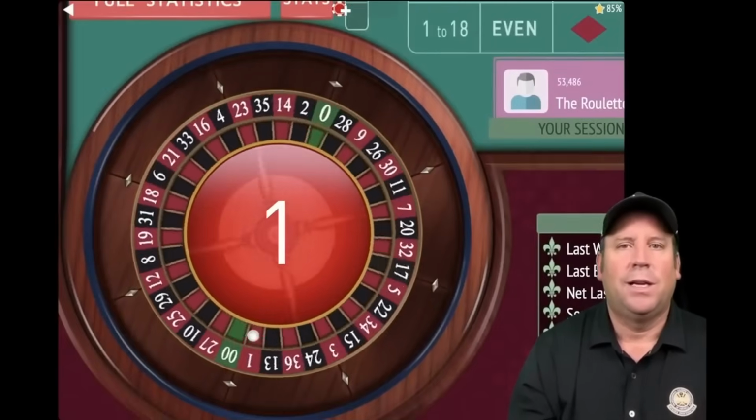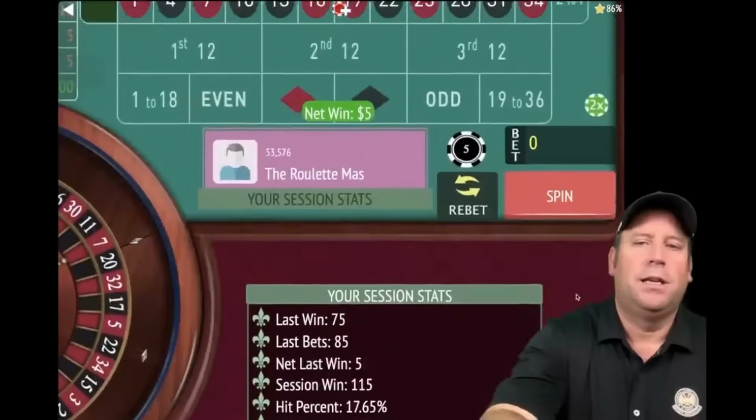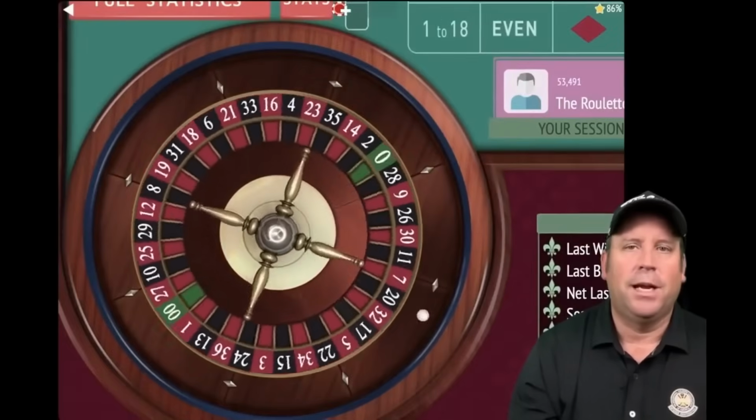And there's a 1 red. That's another $5 win. Again, won't hurt us any. And let's just rebet and spin. All right, it's an $85 total bet. And here we go.